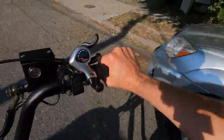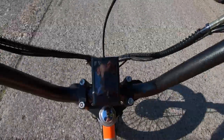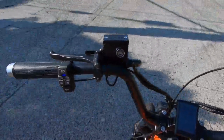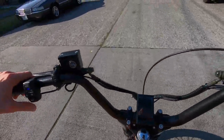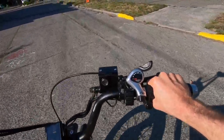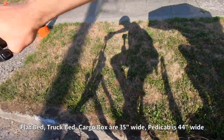Here's the twist throttle in action. Nice and smooth, ramping up. 10 miles per hour. Very nice. I'm gonna do the little horn from up here. Beautiful. Okay. I'm gonna bring us over this nice little area. Make sure you watch the curb, you know, if you're riding something like this.